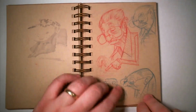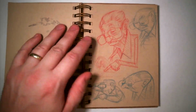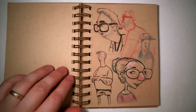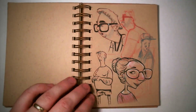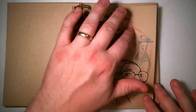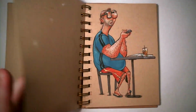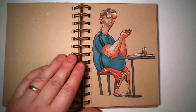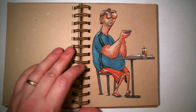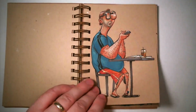This is the same guy, so I drew him kind of caricatured, but then I just started pushing his head shape and seeing how different I could make him. So this guy and these two guys are the same guy. Again, just drawing him a few different ways to see which way I liked him best. Which way looked better, and then I finally just decided to finish him out and color him.